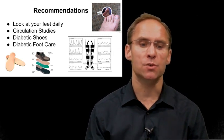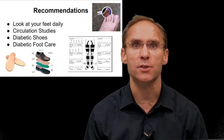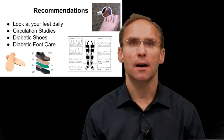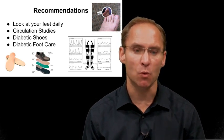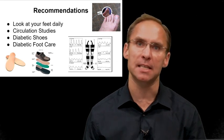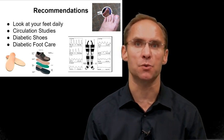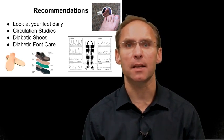I recommend patients over the age of 50 have circulation studies or an ankle brachial index, and that's something you can ask your primary care doctor or your podiatrist to do for you. If you have diabetes, you could get diabetic shoes. They're usually covered by most insurance plans. You have to talk to your doctor to determine what the risk factors or reasons are. But most people that have neuropathy, a callus, or some type of foot deformity, and most people with diabetes have those, can qualify for diabetic shoes. Some people that are very, very healthy don't qualify for them, but it's something important. And then diabetic foot care.